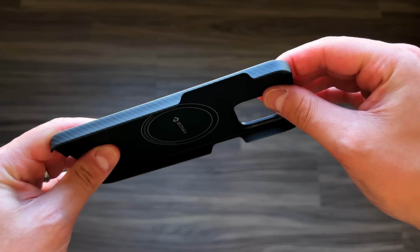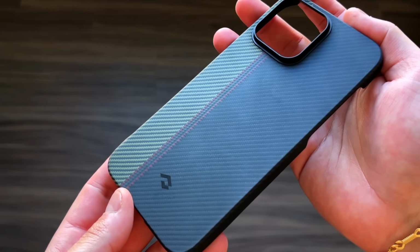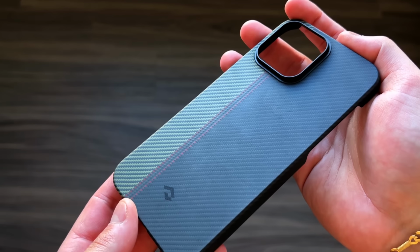It's very thin but very rigid at the same time, and then also they added those new MagSafe magnets to really strengthen whatever MagSafe product or accessory you have on your phone. Pitaka is probably the one that I use the most by far, so definitely kudos to them for making such a great case, and they make it for pretty much any iPhone at this point, and I've been using Pitaka cases since the iPhone 10.